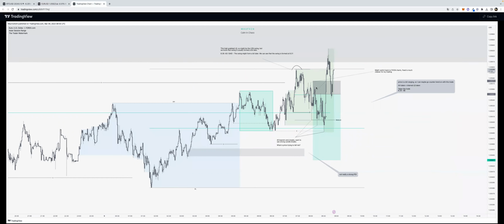Already immediately, when we pushed away, I was like, okay, let's reduce. Then when we broke, we came back up. I didn't want to go break even because it was still valid in my opinion. Then it pushed down, luckily, because it had to take this internal range liquidity at least to continue up. It needed liquidity to continue up.